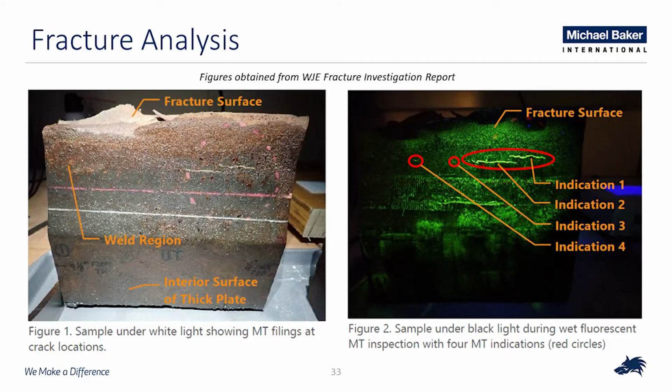So again, I mentioned that fracture. Once it was removed, it was actually sent up to WJE's laboratories for forensic evaluation. So they really put it through the ringer. And once they got their hands on it, they identified a couple of additional surface breaking cracks on the inside of the specimen. This was huge because this was kind of the first sign that we had seen. We were doing some NDT out in the field, but this was really important because it allowed for some correlation between what they were measuring in the field and what they were seeing in the lab.